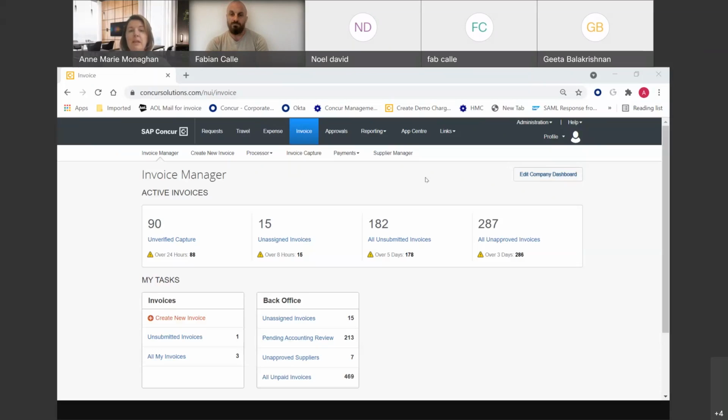But at a starting point, any of those invoices that get captured and pulled into Concur, you can easily track them. So at the moment, I've got a number of unapproved invoices that are sitting out in the business. I can drill down and have a look at where those are sitting, which particular approvers they're with, and I can account for those very easily. Got invoices that are sitting with invoice owners, and I've got a number of invoices that are unassigned, haven't actually been allocated out to an invoice owner. And then I have my unverified capture.